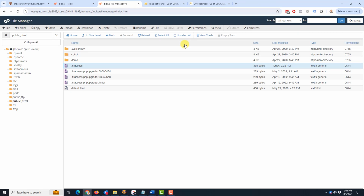So that's the first way. The second way we're going to do this is if you're using WordPress. With WordPress, there's even an easier way to handle 301 redirects. You do it with a plugin.